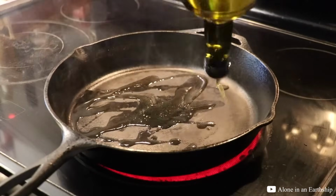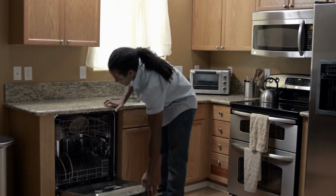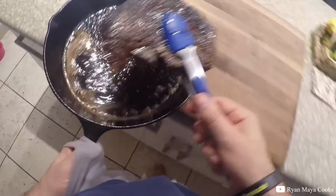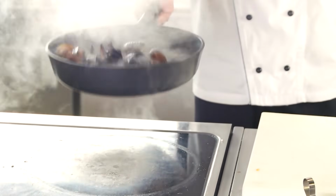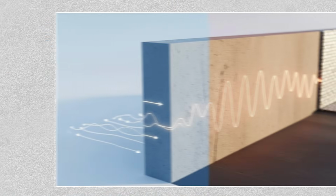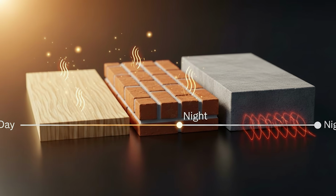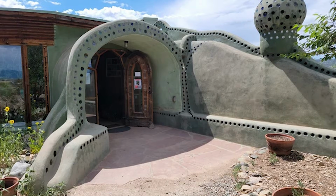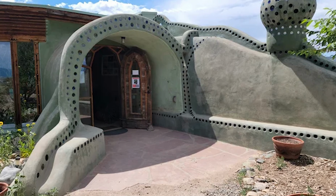You have picked up a cast iron skillet an hour after the stove went off. The burner is cold. The kitchen has cooled. But the skillet is still warm, holding heat in its mass long after the source of that heat is gone. That is not magic. That is density. Dense materials absorb heat slowly and release it slowly, and the denser the material, the longer the delay between absorption and release. An earthship wall is a cast iron skillet scaled to the size of a house.